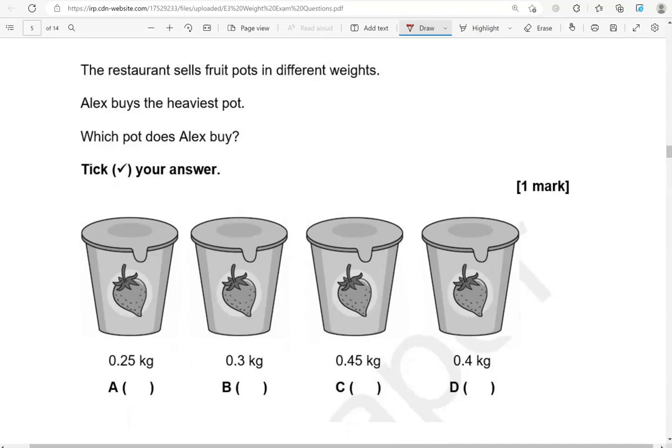So we've got A, which weighs 0.25 kilograms, so a quarter of a kilogram, which is 250 grams. We've got B, which weighs 0.3 kilograms, so that is 300 grams. We've got C, which weighs 0.45 kilograms, that is 450 grams. And then we've got D, which is 0.4 kilograms, and that is 400 grams.